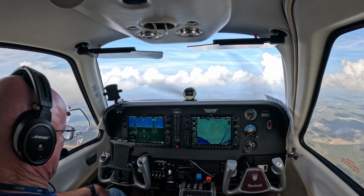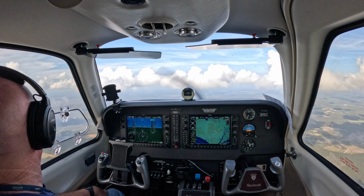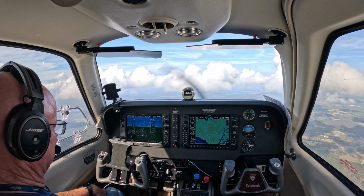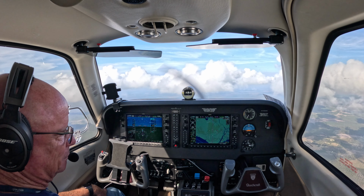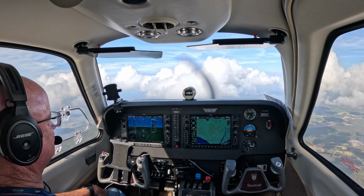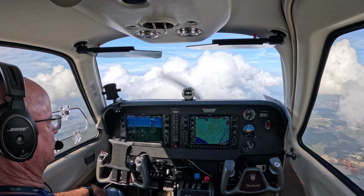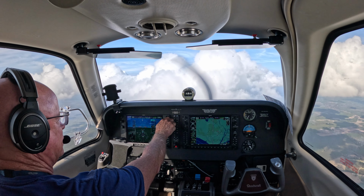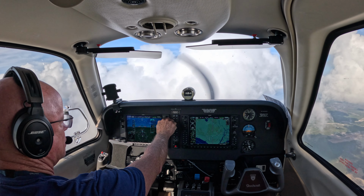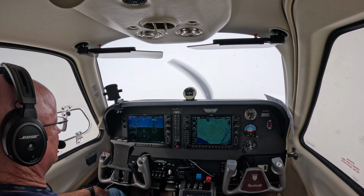10457, radar contact, 3 miles north of Southport Airport, say altitude. 1,700. 457, roger, cleared to Greensboro Airport direct, climb and maintain 4,000. Cleared direct Greensboro and up to 4,000, 457. Read back correct. Wilmington, November 239 Whiskey. 239 Whiskey, Wilmington approach, altimeter 3025. Hey, I did have comms at Fayetteville. Were they passing me to you? 239 Whiskey, affirmative.